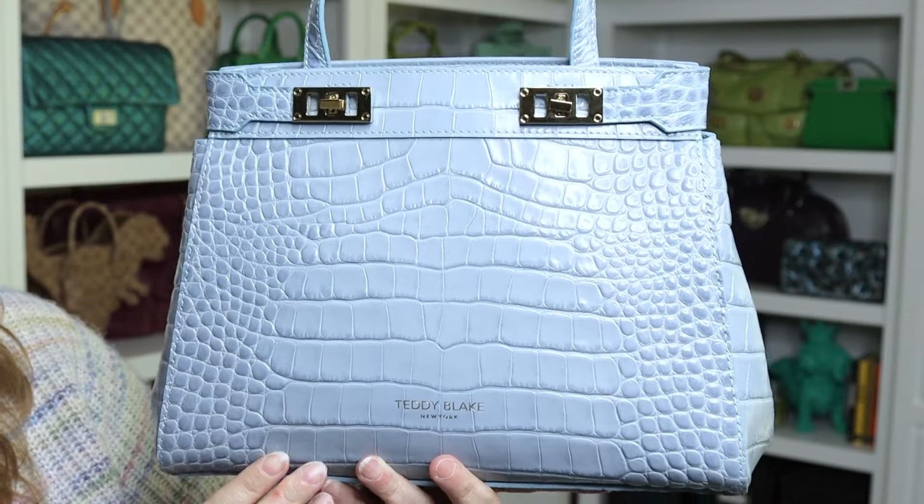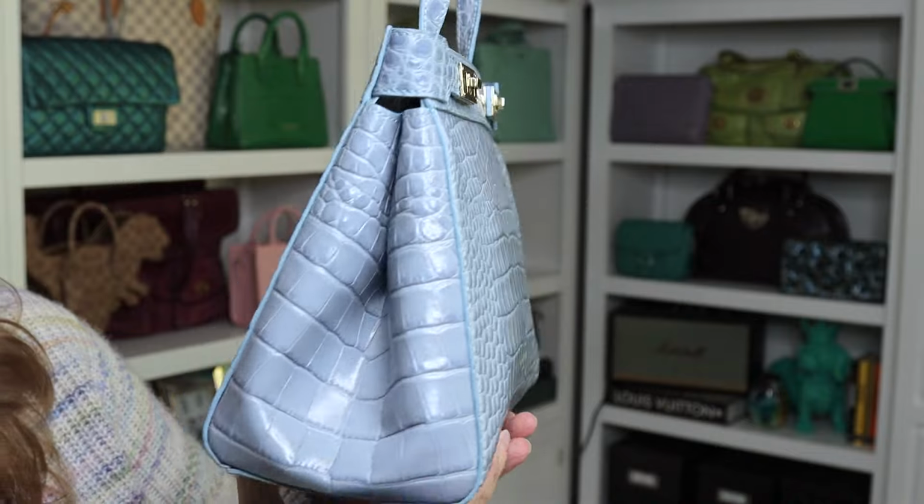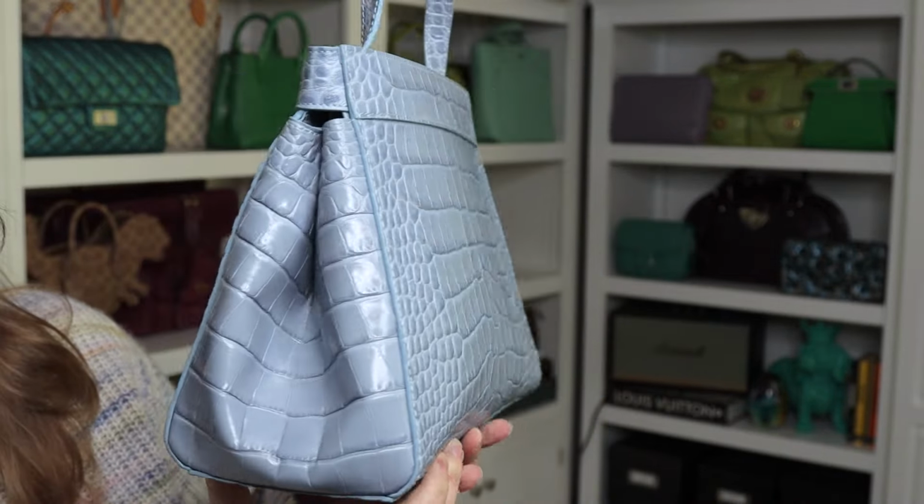They don't have the lizard bag on their website right now, but they have some other leathers that are beautiful and other bags. And the last of my four Teddy Blake bags, the Kiara. This is one of the bags that I saw in the sale where the price is the lowest I've ever seen it. This is also in Croco. I like the Croco. It's in the color blue gray, and it reminds me of the Fendi Peekaboo, which is one of my favorite styles of bags. I have a couple of the Peekaboos.